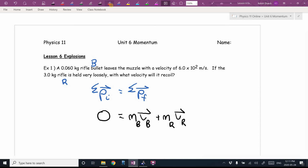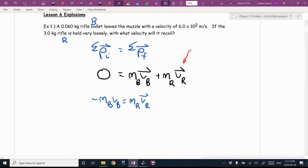They want us to find the recoil velocity of the rifle. So I think first I would subtract the mass of the bullet v bullet over to this side. And since there's a 0 over on the left, that's just going to give me negative mass bullet v bullet equals mass rifle v rifle. And now, what's the MR doing to the v rifle? Multiplying. So I'll divide, and I'll get this. The velocity of the rifle is negative mass of the bullet, velocity of the bullet, divided by mass of the rifle.